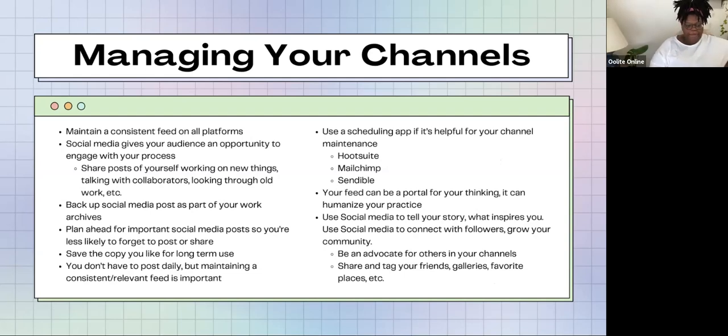We talked about cost saving, copy, planning ahead. One of the things we didn't talk about was backing up your social media posts as if they're part of your archive. Every social media platform, for the most part at least the major ones, has some way for you to back everything up or download your feed. You'll be surprised, you'll forget what you've posted sometimes, especially if you post consistently and don't delete or archive anything. You can download everything as a whole set of data. That might be really nice for you to be able to go backwards to, and also just have images of some of the stuff that you've done.